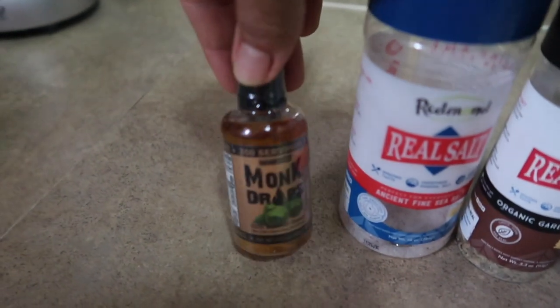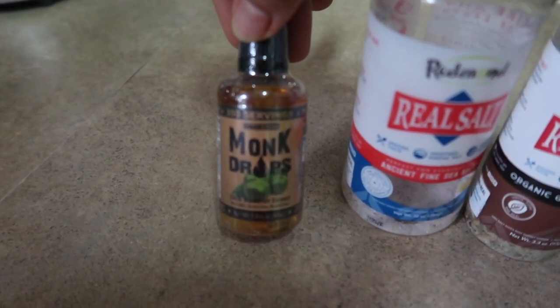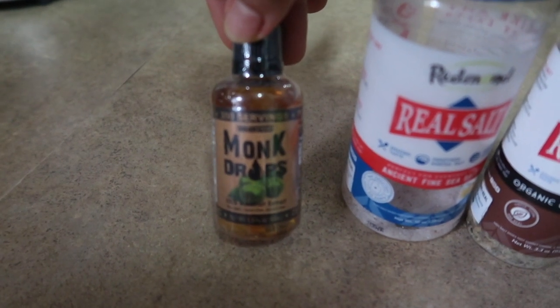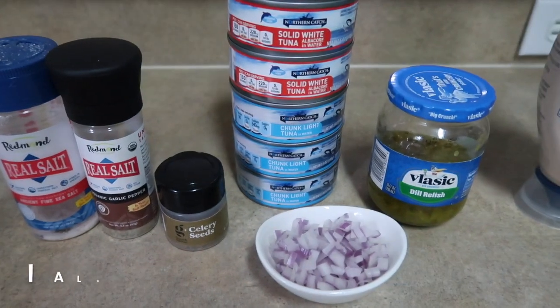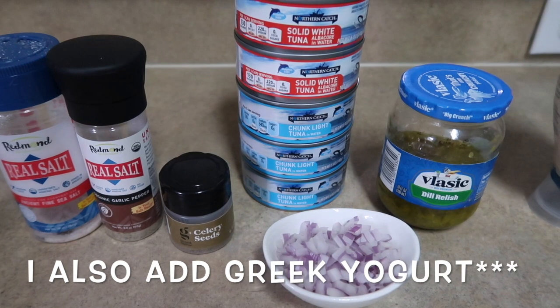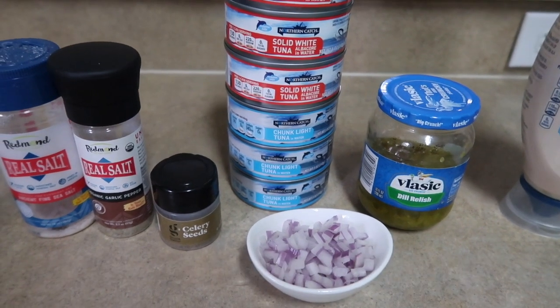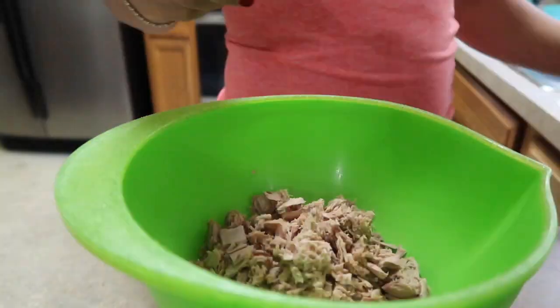And then I like to add, just for a little bit of sweetness, since I do dill relish and not sweet relish, I just add some of these 100% monk fruit extract drops, and it just makes the perfect sweetness. If you're used to adding sweet relish into your tuna, egg salad, any of that, it's just a good alternative. So I'm gonna go ahead and get all of this mixed up, super easy, and it will be ready to rock and roll.